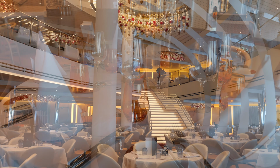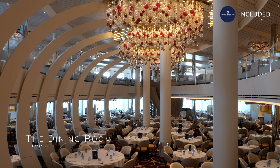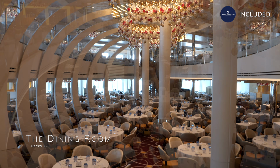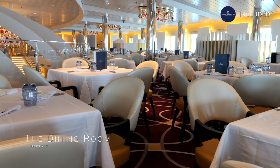All the way aft and spanning Decks 2 and 3, you have the beautiful contemporary main dining venue on board, simply called the Dining Room. This venue is included as part of your cruise fare and serves breakfast, lunch and dinner.